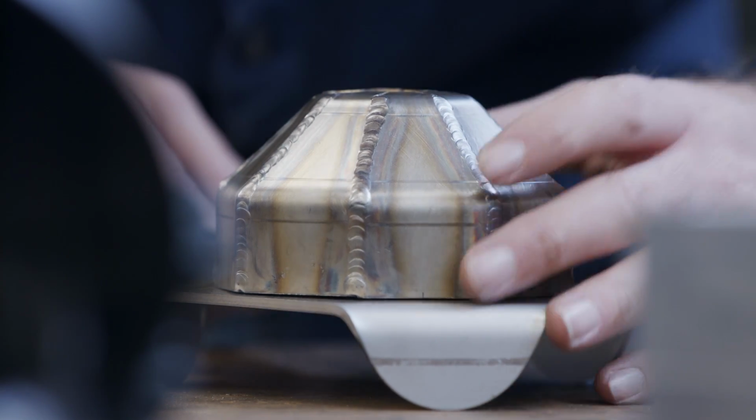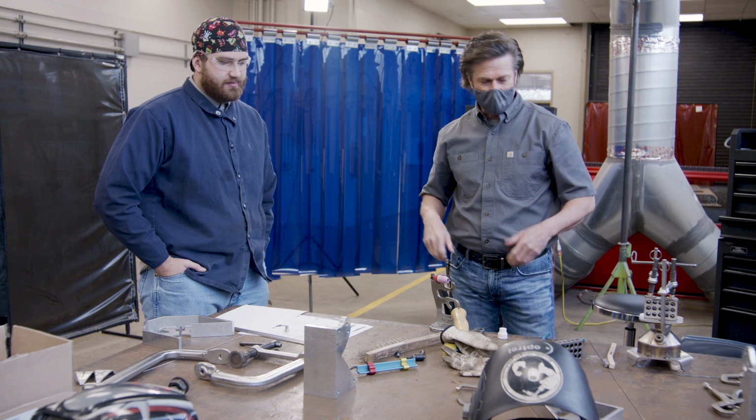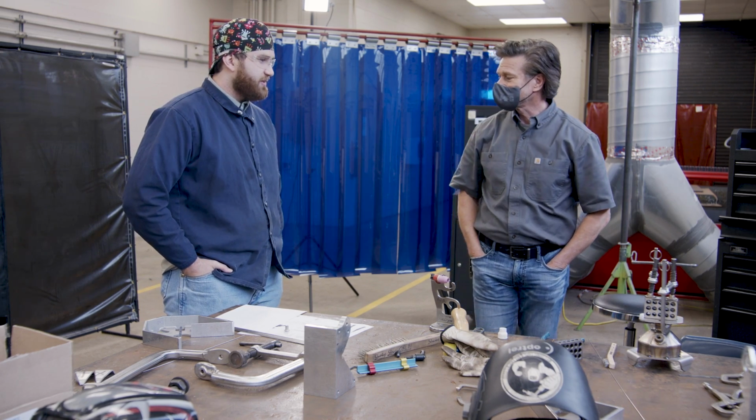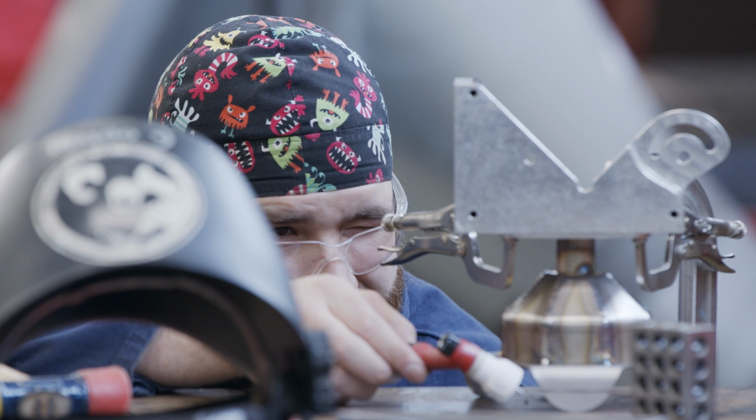There's a lot of aspects. There is no one-size-fits-all answer for welding. One of the biggest pieces of advice anybody ever gave me was think like a machinist. Be able to have that repeatability and things like that.